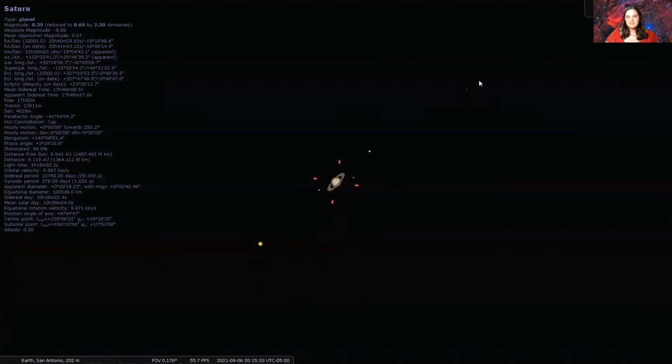Some of these stars that you see around Saturn are actually moons of Saturn. To date, thanks to the Cassini-Huygens mission, we have detected over 83 moons around Saturn. This bright fuzzball right here is actually one of the moons of Saturn that many astronomers are interested in. It's called Titan. Titan is the only moon in our solar system to have an atmosphere.